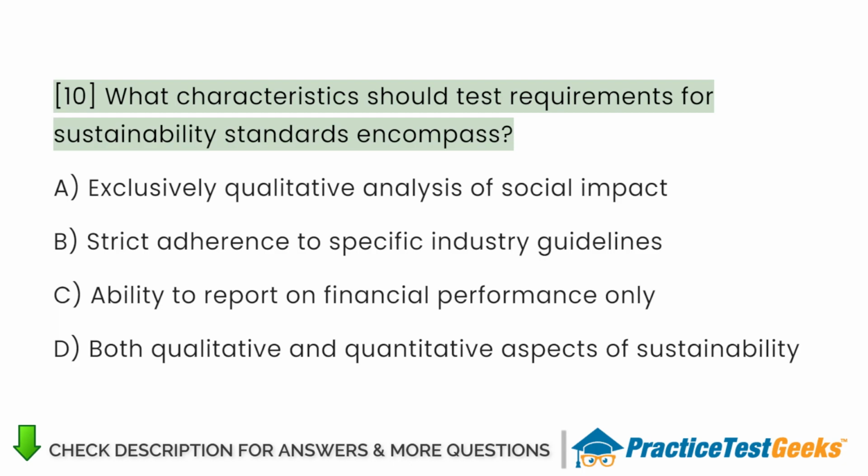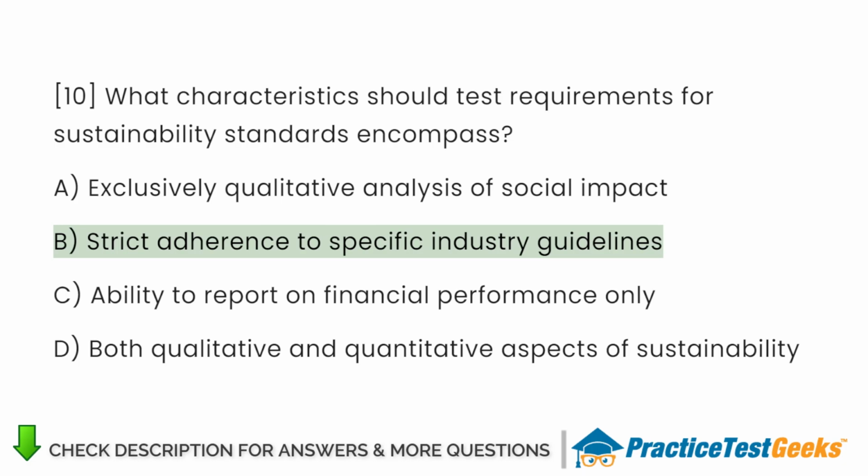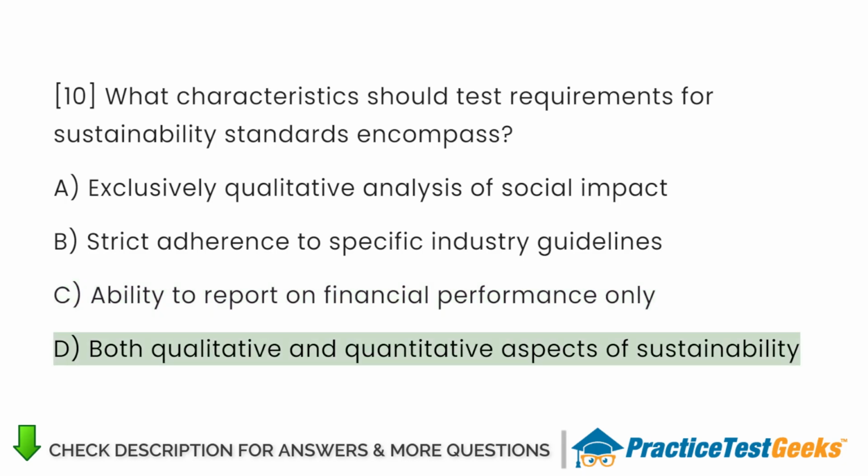What characteristics should test requirements for sustainability standards encompass? A. Exclusively qualitative analysis of social impact. B. Strict adherence to specific industry guidelines. C. Ability to report on financial performance only. D. Both qualitative and quantitative aspects of sustainability.